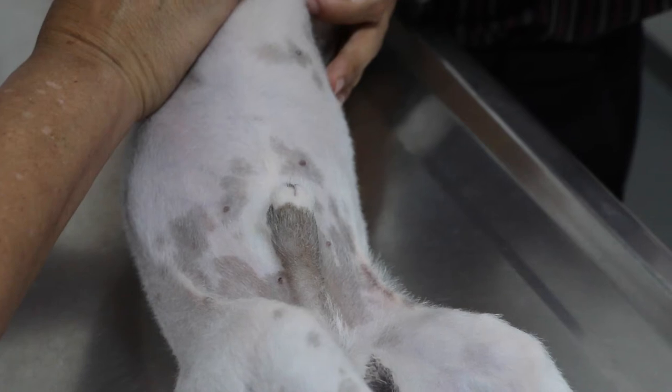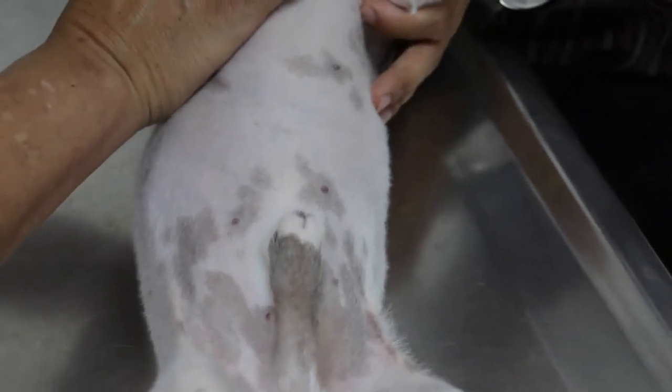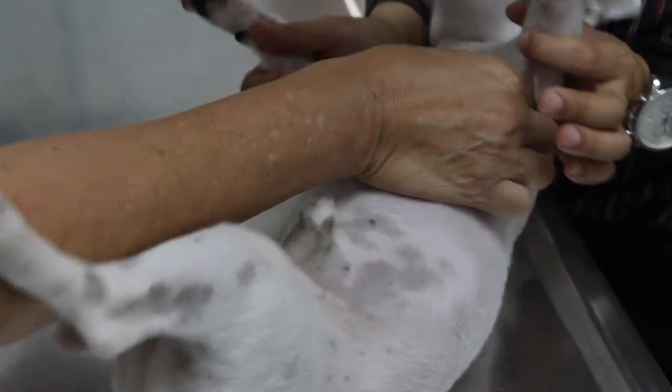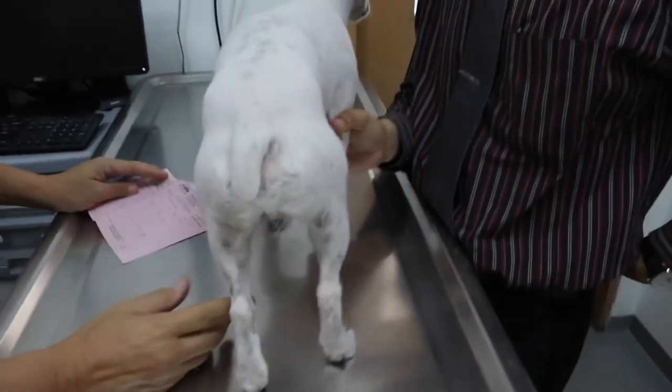Has it peed already? Pass water already? This one on the shelf just came back. There's some pain in the bladder though. Oh, there's some pain as well. Okay, there's some pain in his lymph nodes as well. Other than that, it looks okay.